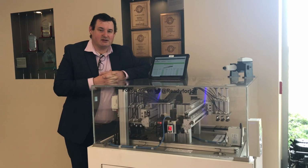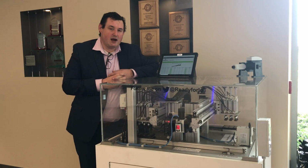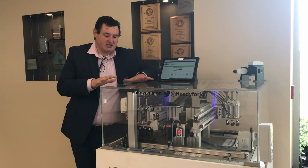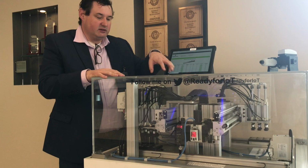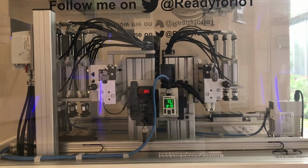Today we're going to talk about IoT and the ability to monitor and predict performance degradation from our pneumatic components. So here on display we have our IoT demonstration. We have various actuators which are moving and controlling the position of the vacuum cups as it goes around.